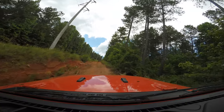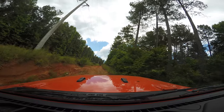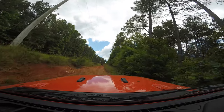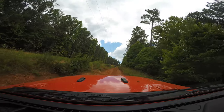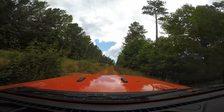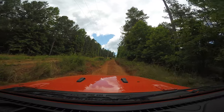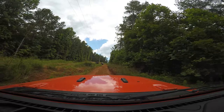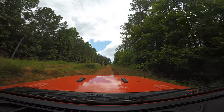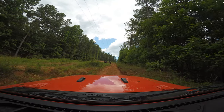Oh, that Jeep is going back. Did he? Can't climb that. Yeah, I think I'm about to cross over like this guy did. Where did he cross over? Oh! Where did this dude cross? Yeah. He's still in the middle. Yeah.